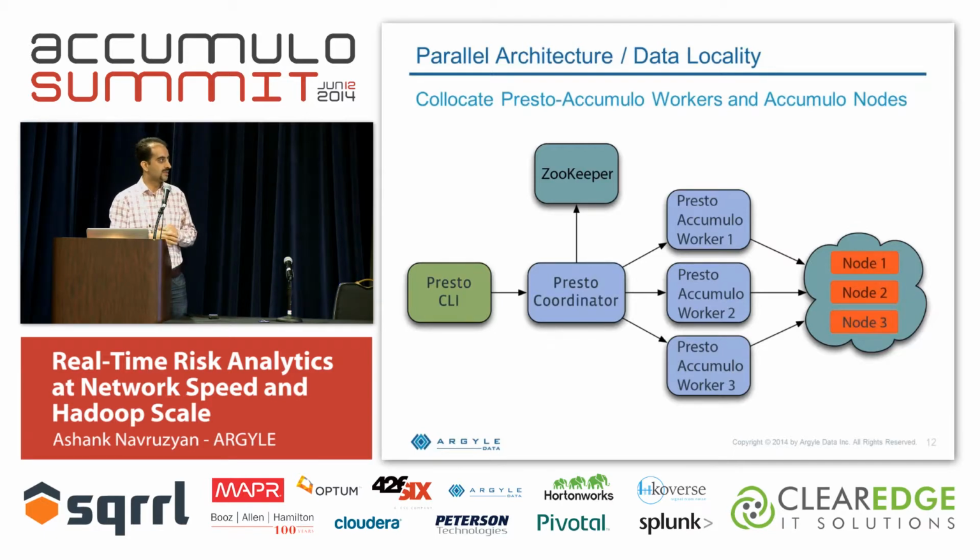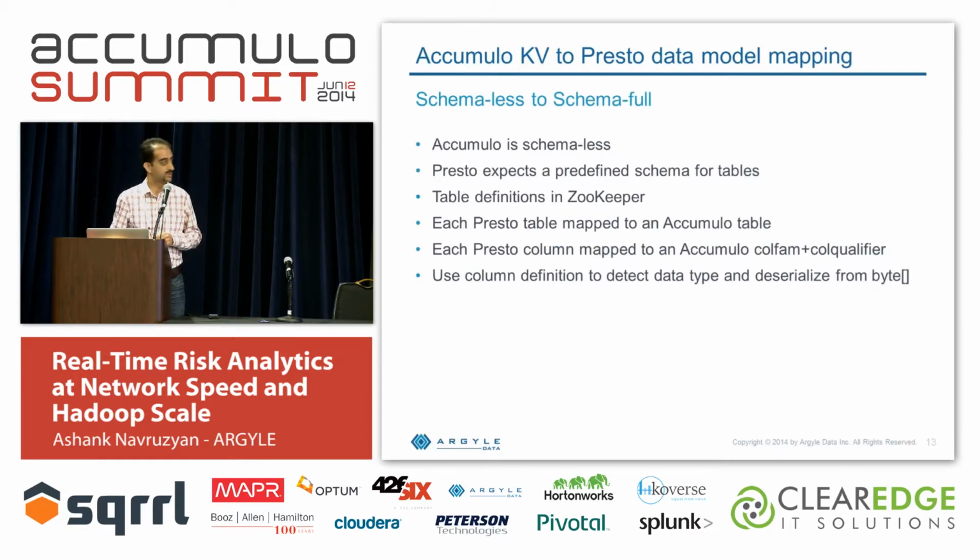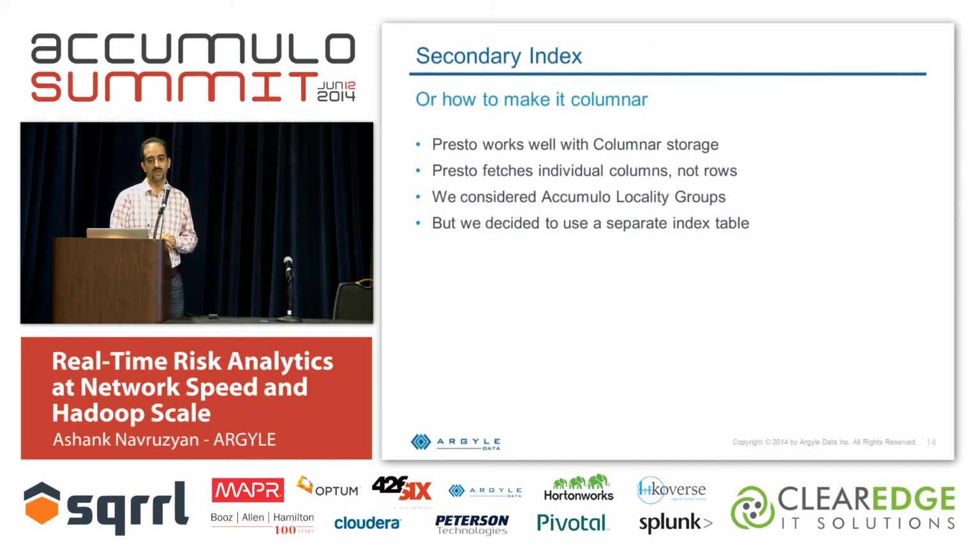But after spending some time on it, we realized that that's not something that we can use for this specific issue. So we introduced a secondary index table. For every table in Accumulo, we have another table with the underscore index postfix. And what we're trying to do is, using Presto's predicate pushdowns and so on, optimize the access patterns. Instead of going over everything in the main table, we redirect that and check the index table first. That's what we're trying to do. And that is possible because of the predicate pushdown mechanism in Presto.